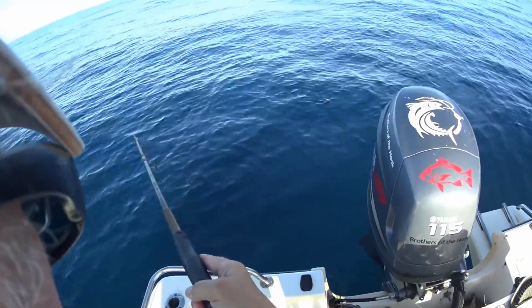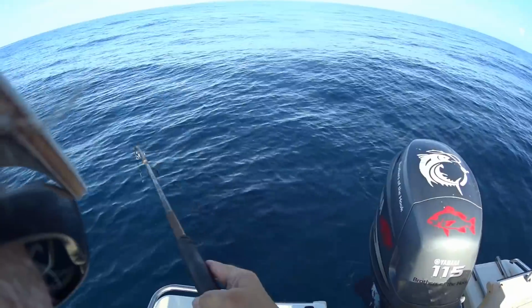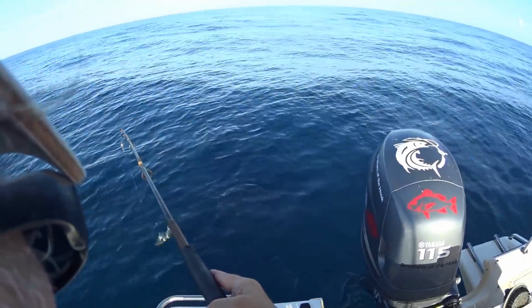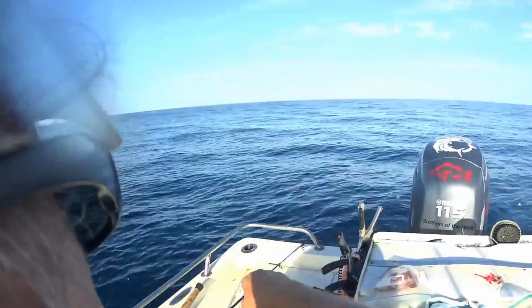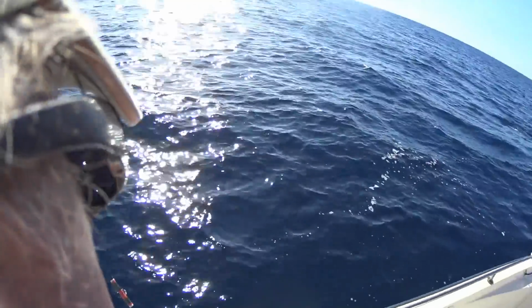Come on. Boy, it still feels like a porgy. Hope I can get him past the barracuda. It is a little almaco. I got 2 little almacos. John got 2 big almacos. That's all right.